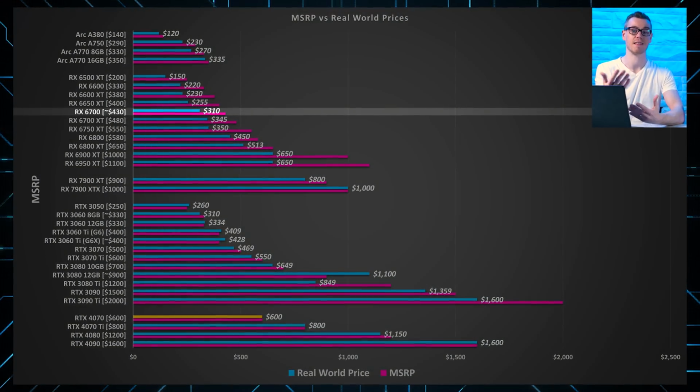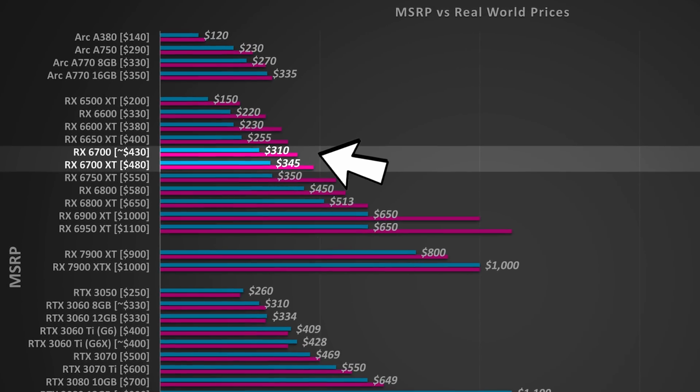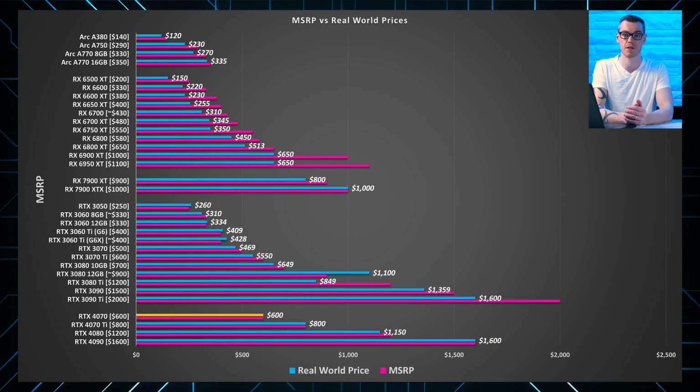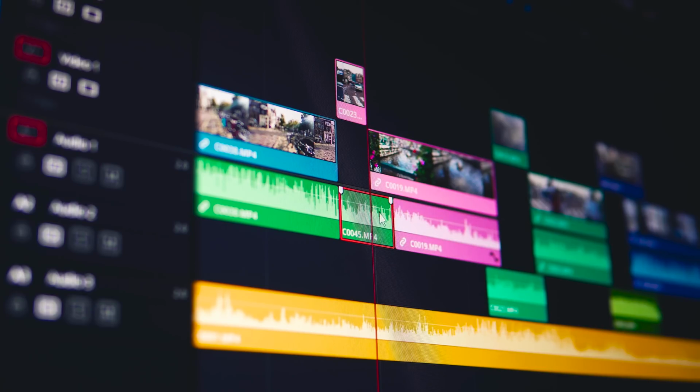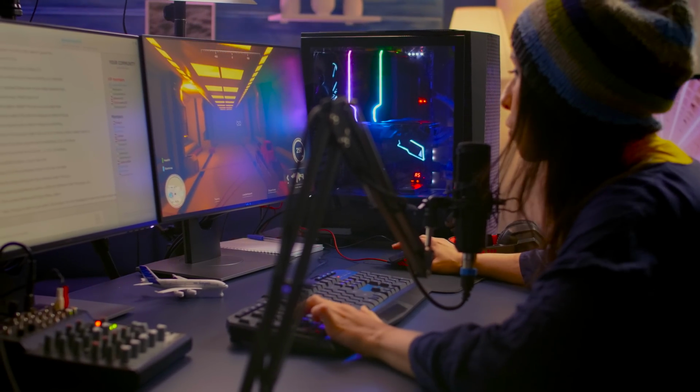That may not sound like a lot, but the price difference between the 6700 and the 6700 XT is only about $35 right now, so you could basically cover that difference. Other things that I would also consider when choosing a GPU to buy is stuff like ray tracing and professional application support. Nvidia is typically the best for professionals, while AMD has the best rasterized gaming performance for your money.